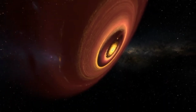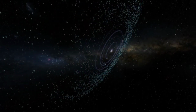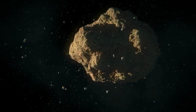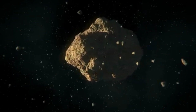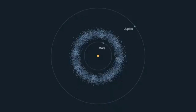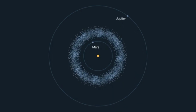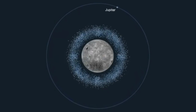Scientists assume that more than 200 asteroids larger than 100 kilometers have remained intact since the birth of the solar system. Bodies over 1 kilometer in size number between 1 and 2 million, and even smaller ones are many times more. Despite the large number of objects in the asteroid belt, their combined mass equals only 3 to 4% of that of our Moon.